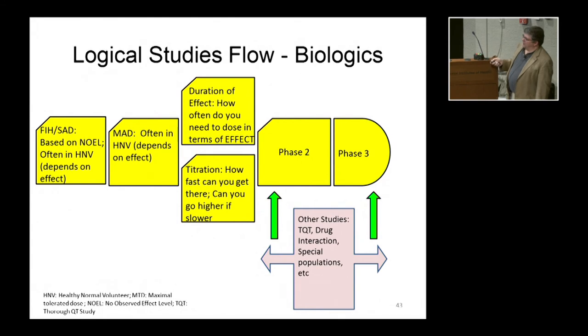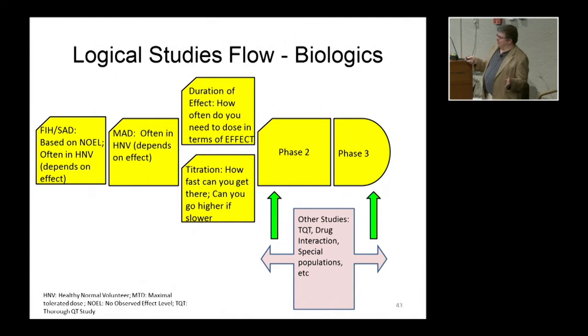So I've actually put two additional studies in here based on a general principle, and that is that if you give biologics, well, biologics have two special properties. One is that they tend to outlast their presence in the bloodstream, whereas small drugs, generally, by the time they're eliminated, which is 5 half-lives, plus or minus some, the effect goes down. But biologics may have a prolonged effect. So you really need to understand what is the duration of effect.